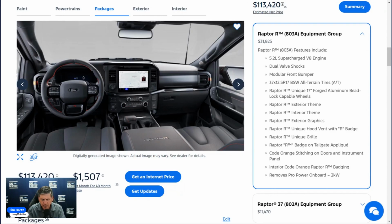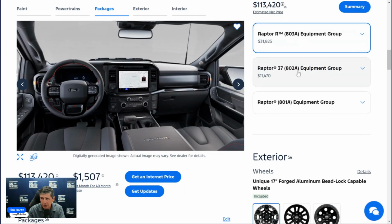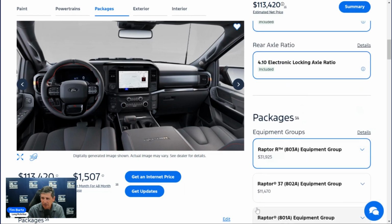Now, it does say in here removes the Pro Power Onboard 2 kilowatt in the bed. So I had my notes, it was 400 watt. So it does say remove. So maybe it was 2 kilowatts and I didn't see that upgrade from the Lariat trim like I'd mentioned. But there you go. That package, $31,009. Biggest impact of that is that supercharged V8 engine right there, which is pretty unique to this.